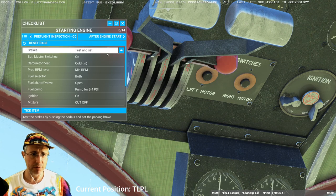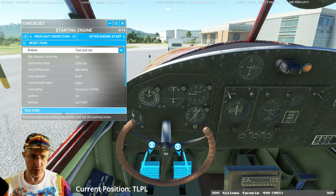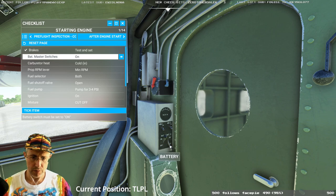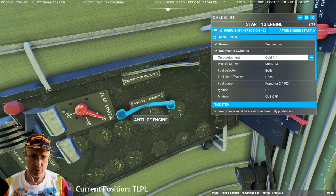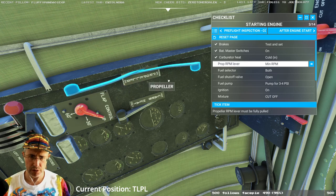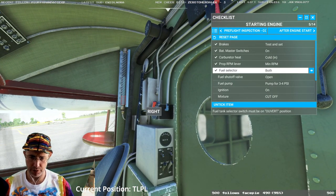Okay, brakes, test and set. Let's see. Parking brake is set. Okay. Tick item. Battery switches on. Oh, right here. Okay. One, two. Tick item. Carburetor heat, cold. That's in. Okay. For both engines, we have two engines in this thing, all right. Prop lever, minimum RPM. That's increase. That's decrease, okay. Check that. Fuel selector. Oh, wait. Both. That's that one over there that we were having trouble finding.